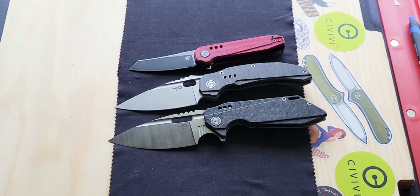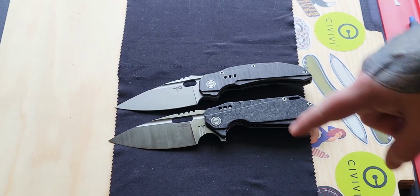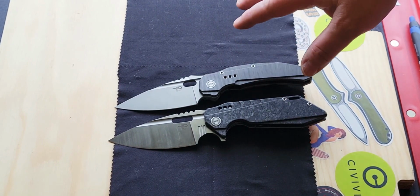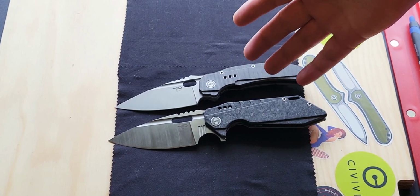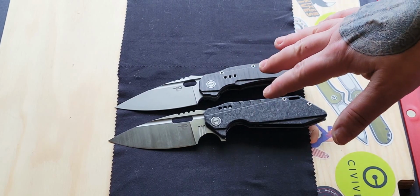Today I'm doing a little block of TNT. So Todd Knife and Tool, here we go. Let's hit it up. So first, look at these two. This is the Exploit and the Shodan. Now this is my knife, and this is a supporter of the channel. Big supporter of the channel, sends me knives all the time to review. If it weren't for a couple of people that do that for me, I don't know, you guys might be pretty bored. So anyway, these two guys, you can see the relation, can't you?